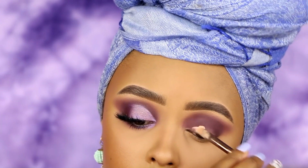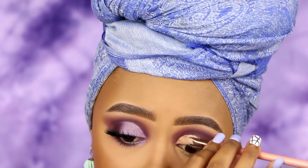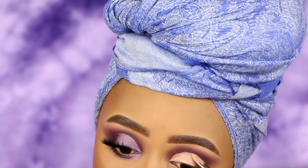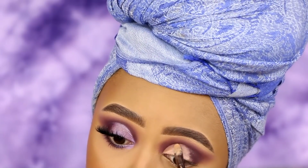I'm going to do a half cut crease. This is the Kevin Aucoin Sensual Skin Enhancer in the shade SX09, and this is a Luxie Beauty 211. I don't normally use this brush to cut my crease. I don't know what I was thinking, but girl, was I having trouble.